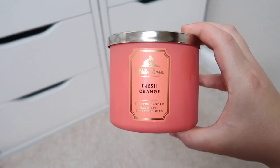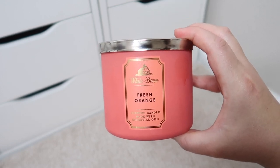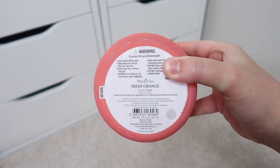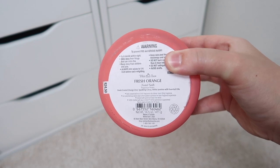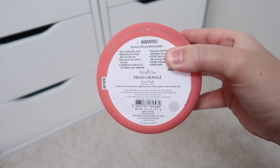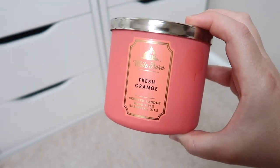So the first candle that I have to show you guys is Fresh Orange. I love this candle. This is my first time burning it. We have this in our hallway bathroom right now, and it smells so good. The notes on here are fresh grated orange zest, sparkling citrus, and white jasmine. I definitely would say this is heavier on the fruity scent. There is a little bit of a floral note to it, but I'm not a huge fan of florals. I love citrusy orange type scents, and this one is really, really nice. I would totally buy this again.